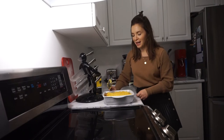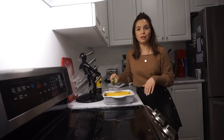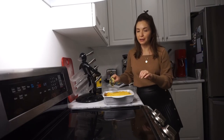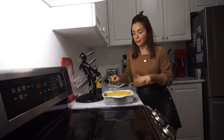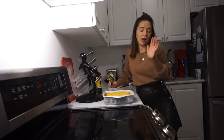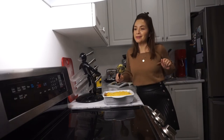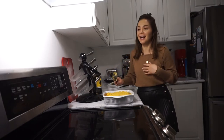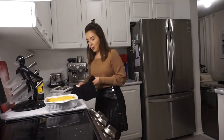Now, if you wanted to be extra fancy, you could top this with shredded vegan cheese. You could put another sprinkling layer of seasonings that you like, breadcrumbs. You could top this with nutritional yeast. I'm sure you can get very creative with this. I'm gonna keep it basic because I am very hungry. I'm gonna pop this bad boy in the oven. Okie dokie.